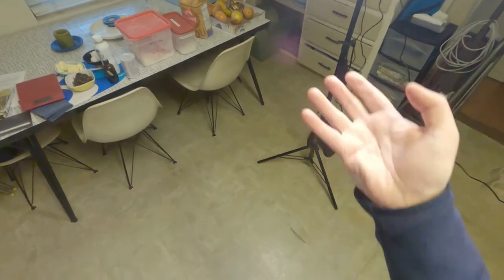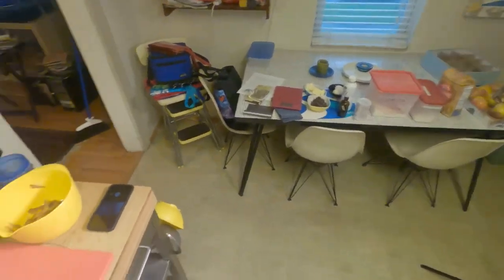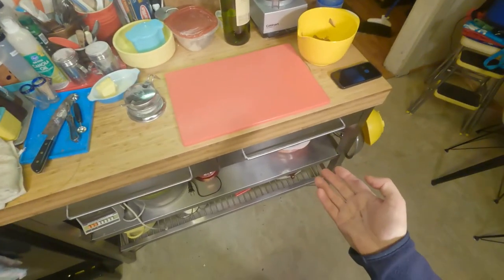I was given the pears, and they're right on the edge of ripeness now. So I wanted to use them while I still can, and we'll go from there.